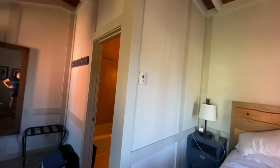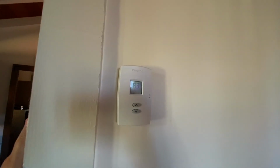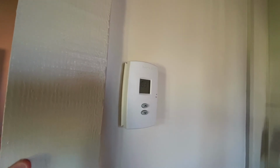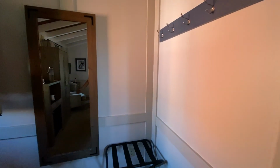They do have heat. You can see down there the heater runs along the baseboard heating, and it runs down here along this baseboard too. And then you do have a temperature gauge up in the corner, which tells you how hot it is. Today is July 8th, and it's the middle of the day, and there's no air conditioning in these things, but it is only 83 in here. So I find that to be quite comfortable. I'm from Phoenix, Arizona, so I find that to be quite nice.